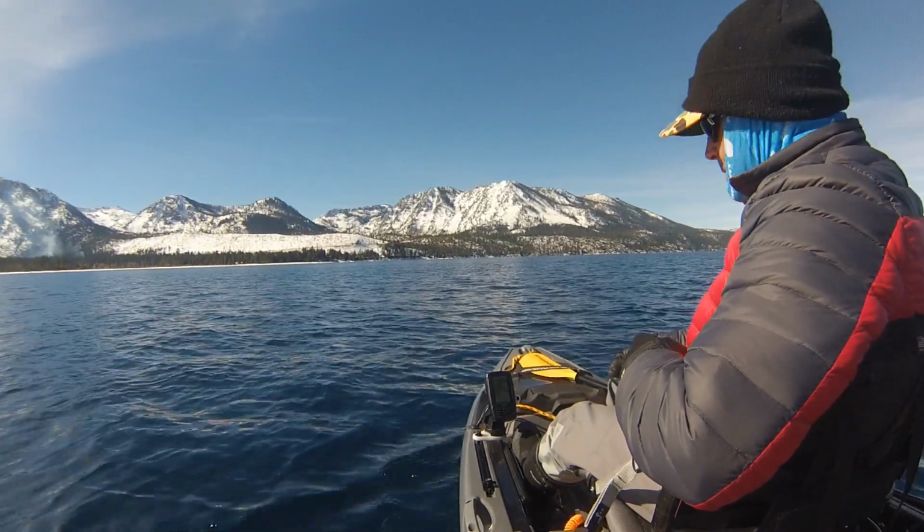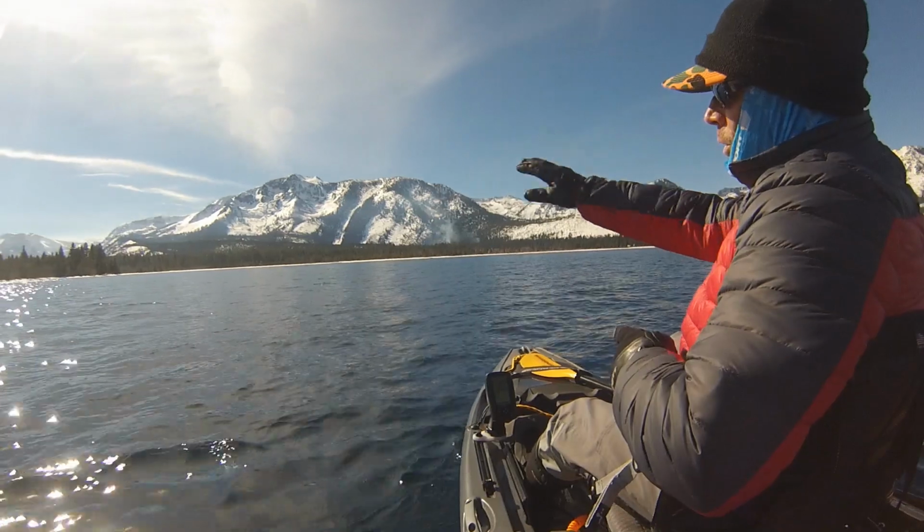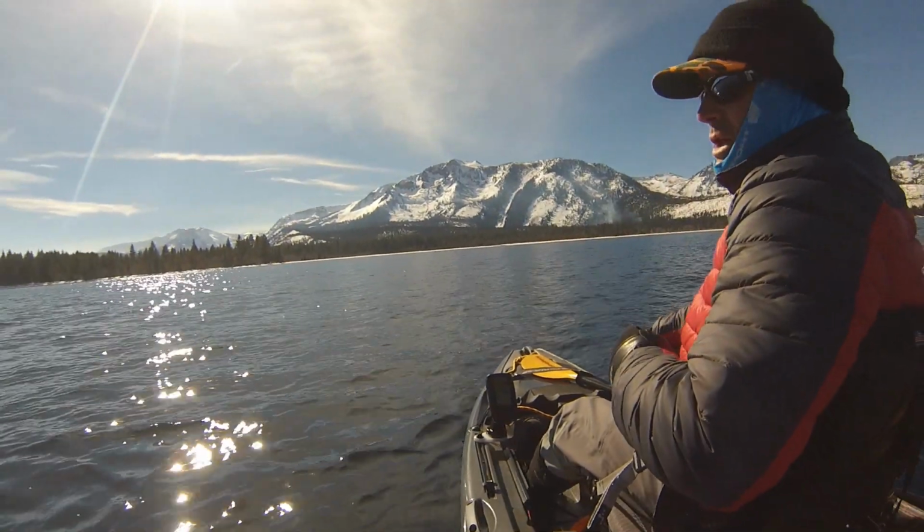Oh, I'm in 100 feet of water right now, and I'm not going to catch any fish there. So we're going to go towards the shore and get into shallower water.